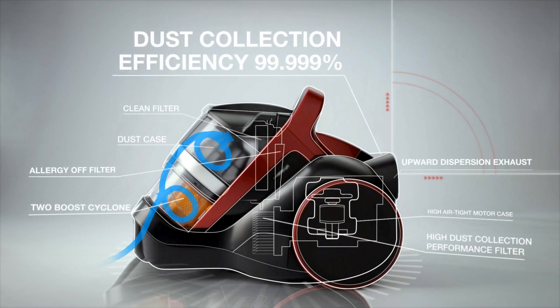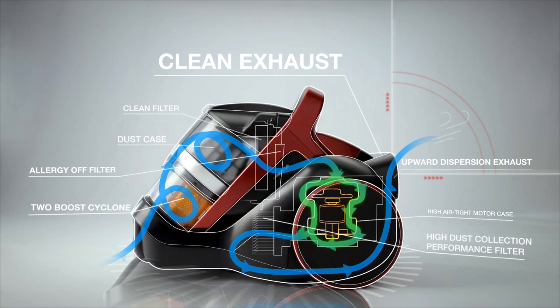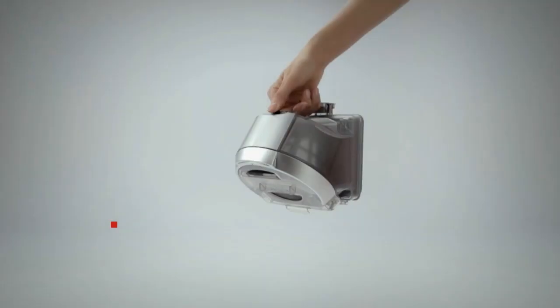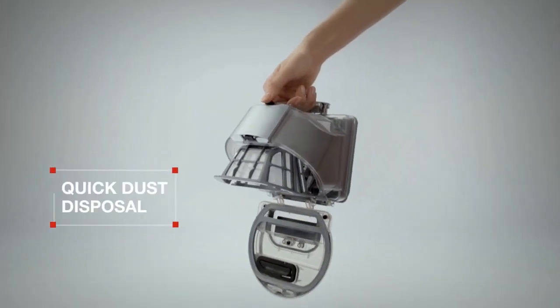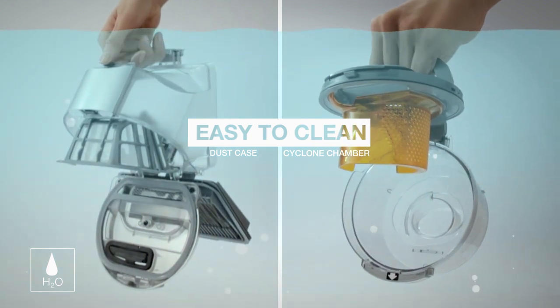Clean exhaust is achieved through Hitachi's 2-boost cyclone technology, which prevents over 99% of suction dirt from escaping. Even disposing of dirt is ultra convenient. Washing is super easy too.